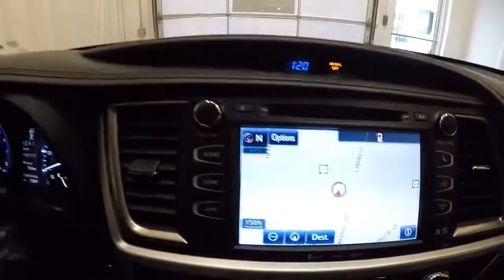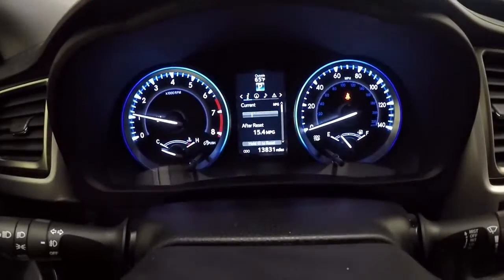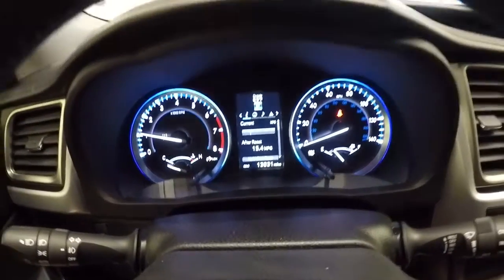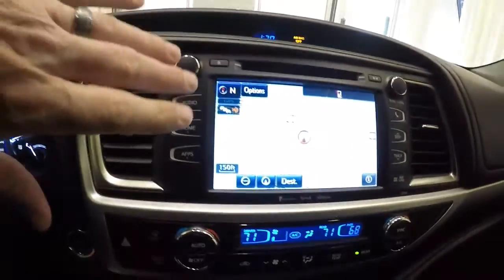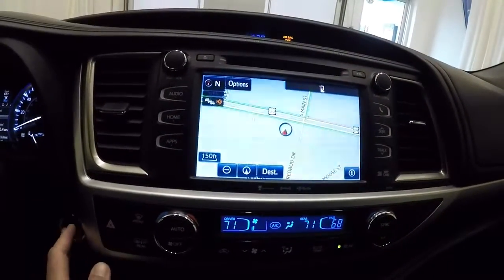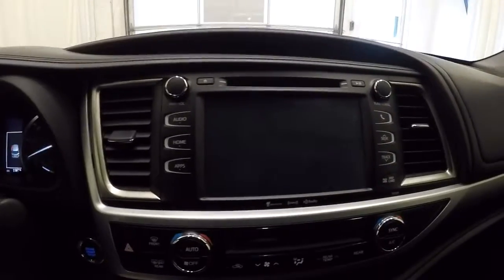Alright, let me give you a shot of the mileage here. It's got 13,831 miles on it. Alright, air conditioner is on. We just turned it on, but it's already blowing cold. No problem there. Go ahead and slide out here. We'll check out the back seat.